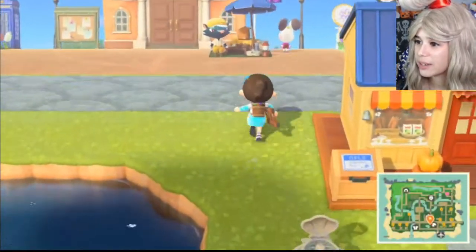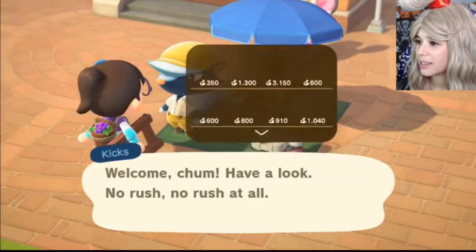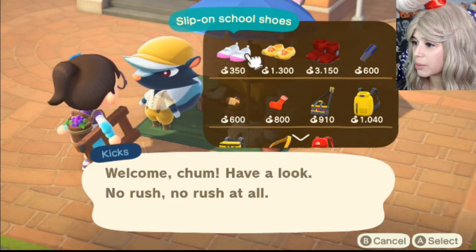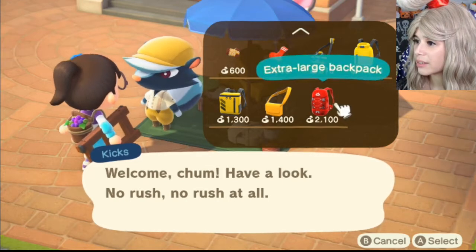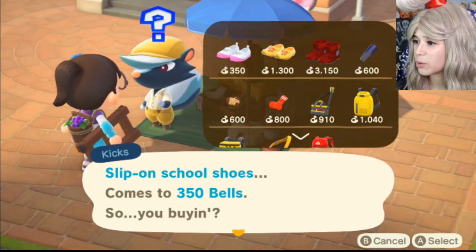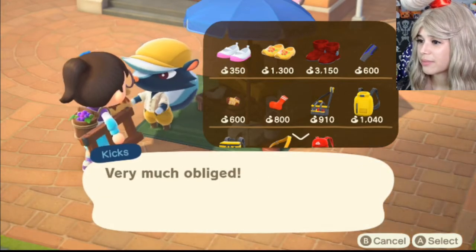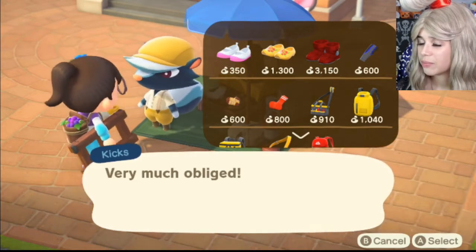Alright, what you got? Kicks. I almost called him something else. Ooh! I'm gonna get these. What else we got? What is this? Tool bag! Okay, these are fine. I like the slip-on school shoes. They look so comfy. Pink is cute too, isn't it? Alright. Well.